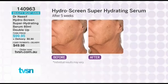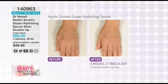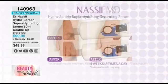And this is also wonderful for the hands, in addition to the face and neck and décolleté, because the hands age faster than the face by a mile. Oh my gosh, you certainly do see that as you age.